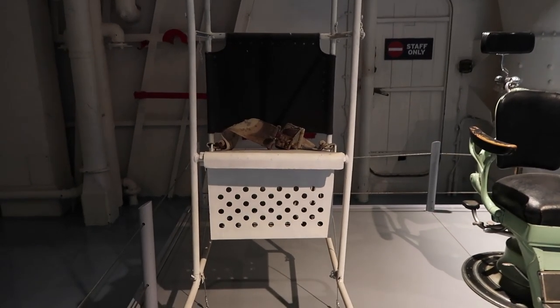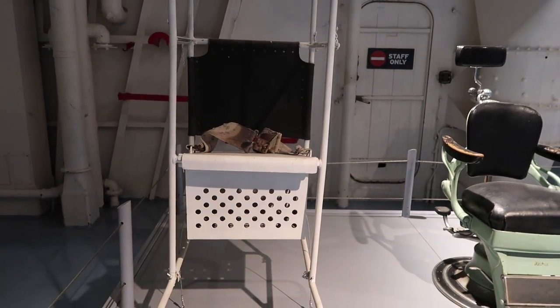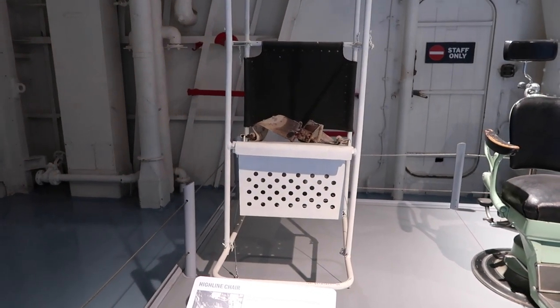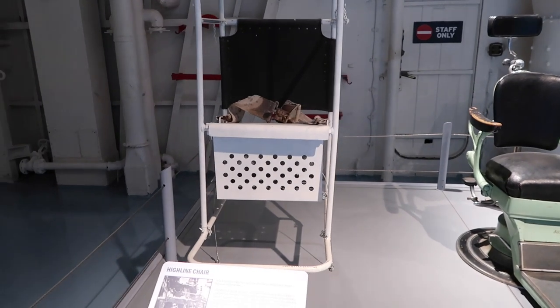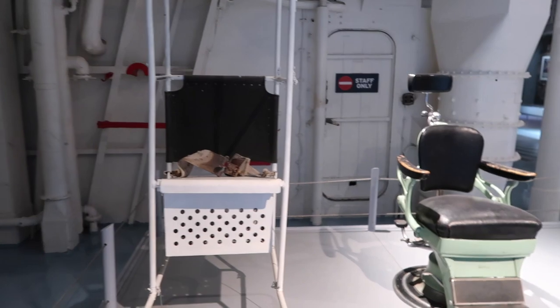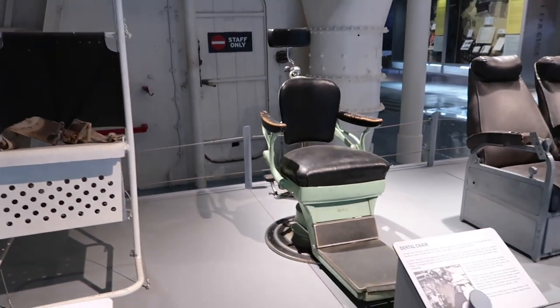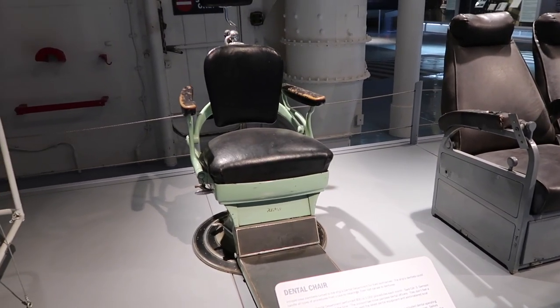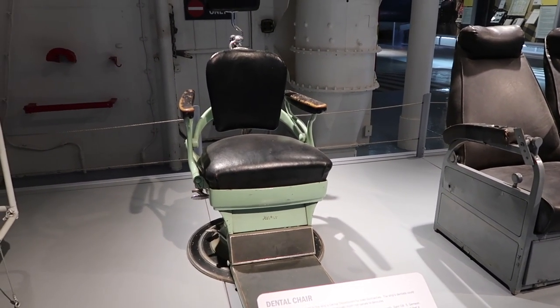The highline chair that was used to transfer sailors between ships. They would have to run parallel and run a cable or rope across, and they would sit in this chair and transfer between the ships. Dental chair says they performed 800 to 1,000 procedures each month.